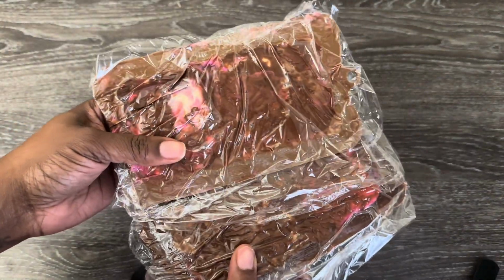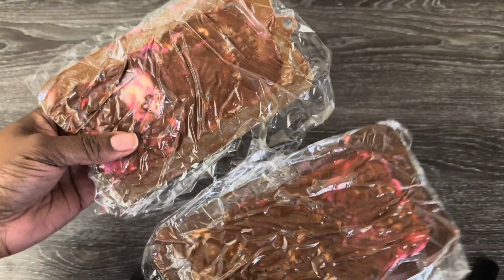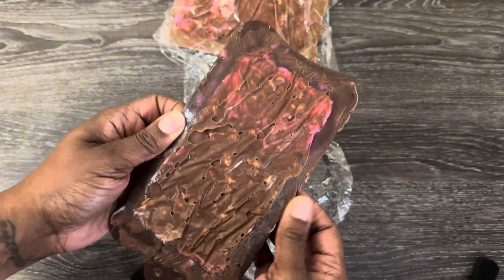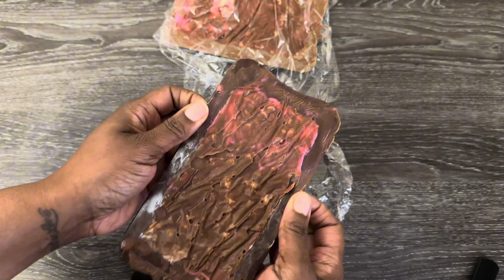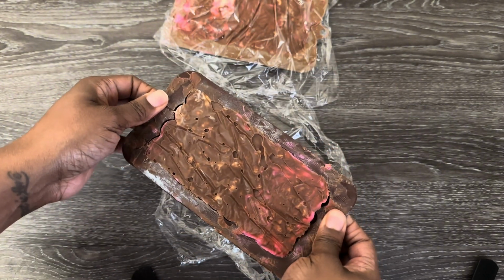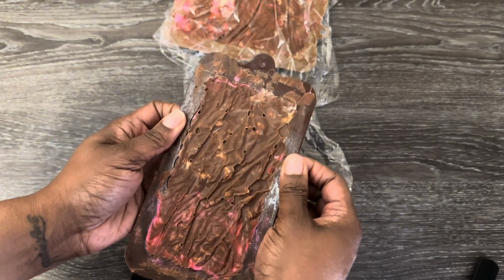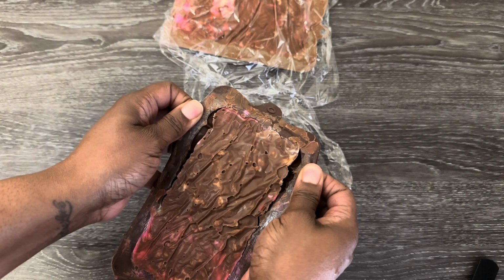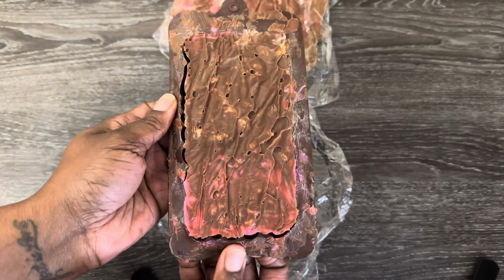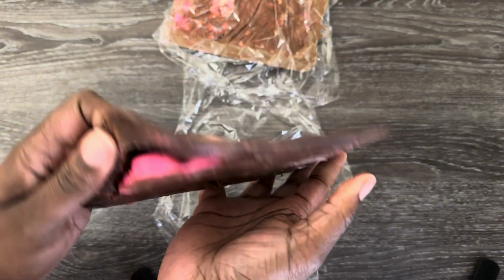So I wrapped the bag in plastic just to secure and protect it while it was in the fridge. It's been in the fridge for a little less than an hour, half an hour to 45 minutes. So let's see. Just gonna gently separate the mold, pulling it outward. Just so we can keep the chocolate solid and flip it around. Alright, now the moment of truth.